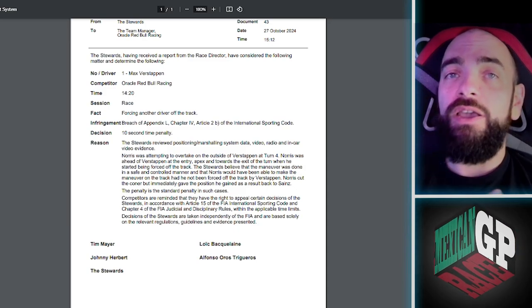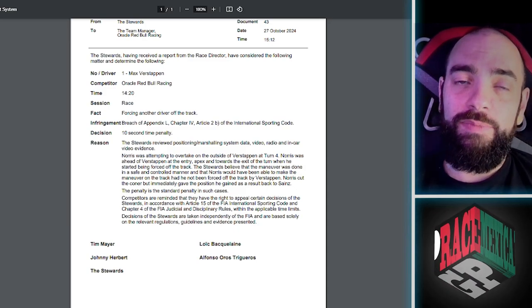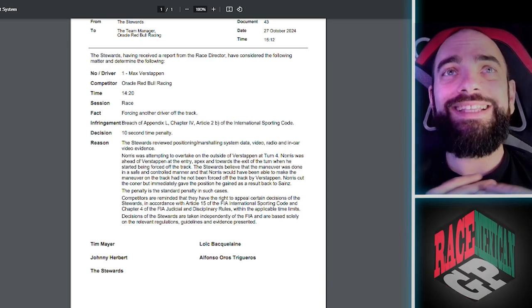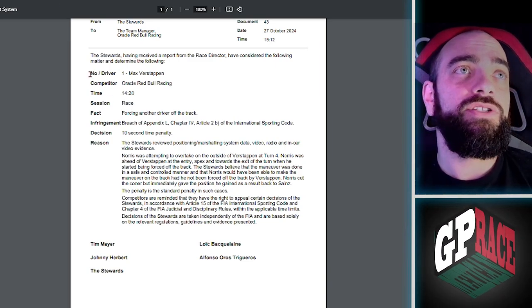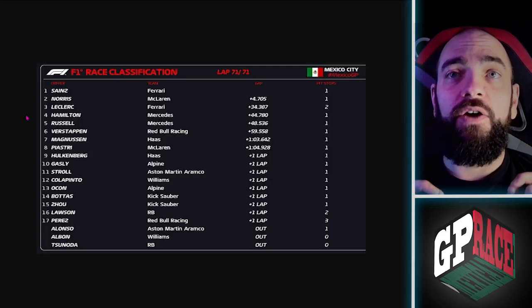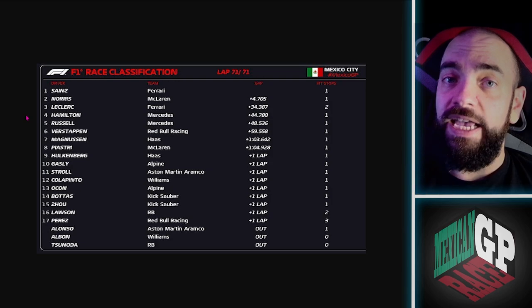Okay, they do have the option to give a 10-second penalty. I would have given him a 5 for both of them. And what does that mean for the race? Well, if we go back to the actual results, Verstappen is 59 seconds off the lead. Norris is 4 seconds off the lead.